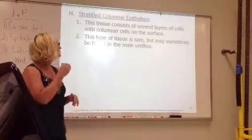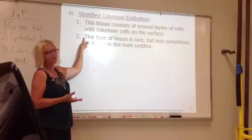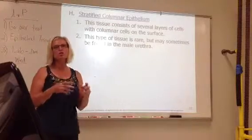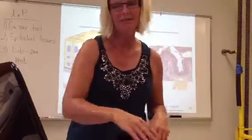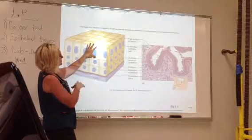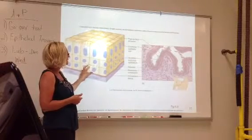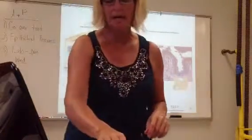Stratified columnar, many layers of columns. This type is very rare. Typically, it's only going to be found in the male urethra. So it's going to have some stretch to it for urine and fluids to pass through, but not very common. Also, they become more columnar as you go towards the top. This one I will probably not have for test purposes because it is so rare. But notice as it goes towards the outside, it does become more column shaped.